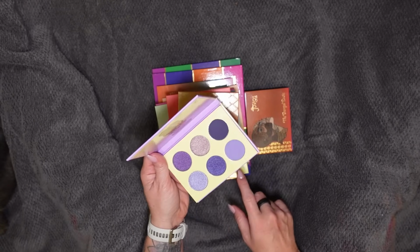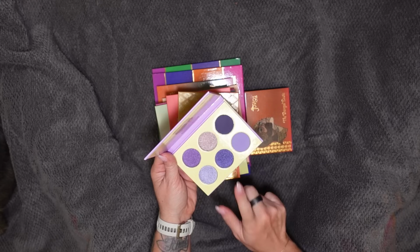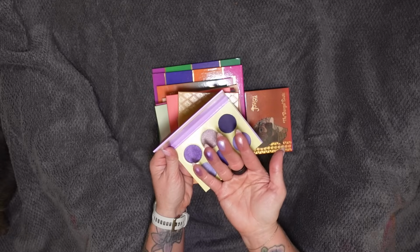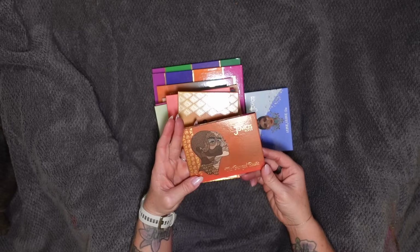I know if I told Casey, hey, I've got this palette for you, she loves purples, she would take this off my hands. But I also love this color story. Like, yes, I think I need to do a monochromatic purple moment. Keeping this one.